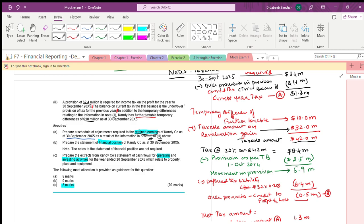Now, a deferred tax balance is there. Already we have some balance, so we will not provide another balance. The deferred tax balance is how much? 2.5. And how much is the movement in the deferred tax provision? 5.9.